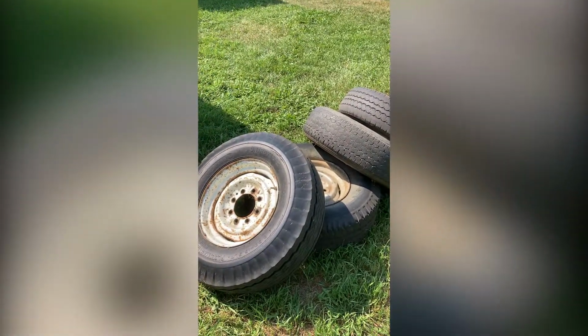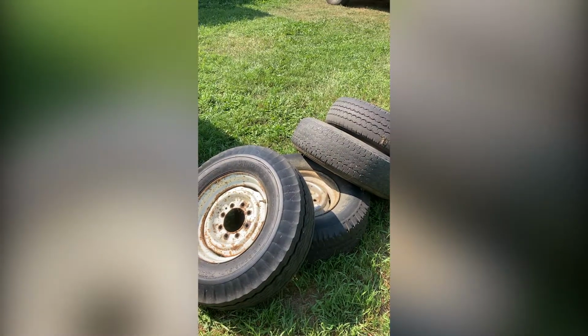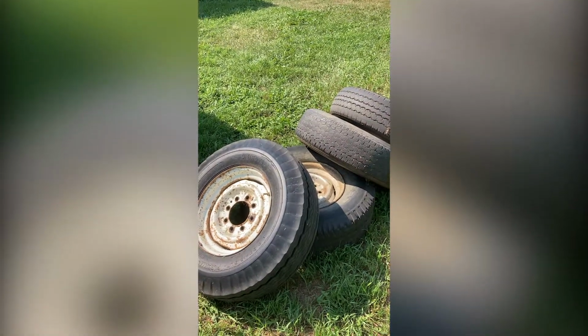Now all I have to do is just put these back on the hay wagon. I'll go cool off first. It is grossly hot out.